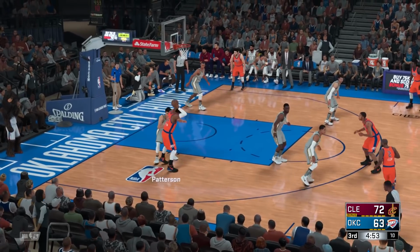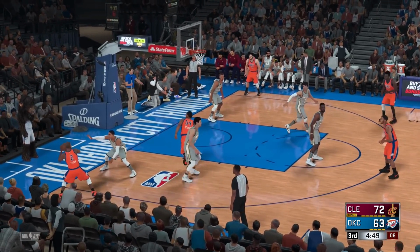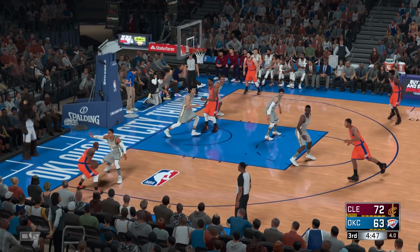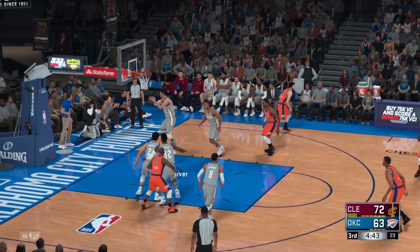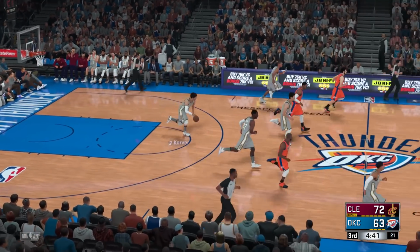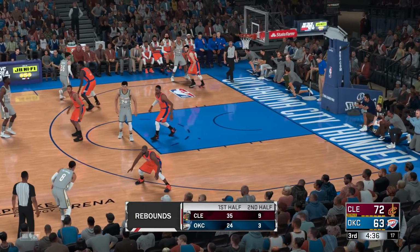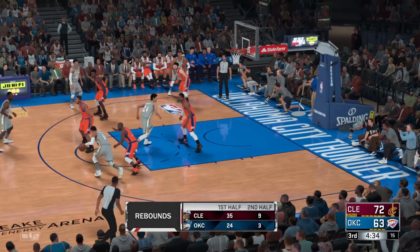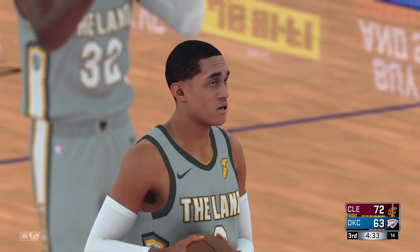Back to Patterson. Outside, Felton. Takes the 13-footer. Rebounded by Korver. And they have built their advantage on the scoreboard here by doing all the little things. Man, it's close, but didn't get on balance quick enough.